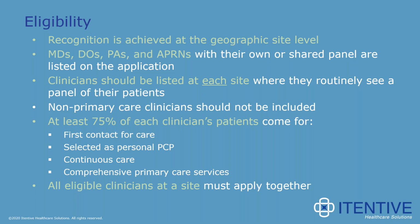This means at least 75% of the clinician's patients, if they're going to be considered a personal clinician or a primary care clinician, should come to them for first contact for care, should see them for continuous care, and provide those comprehensive primary care services. And obviously, should identify them as their PCP.